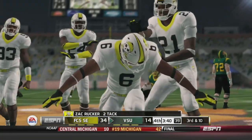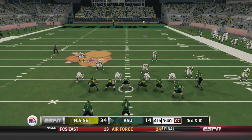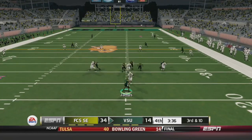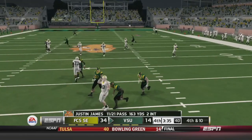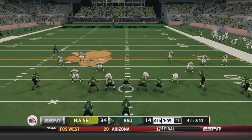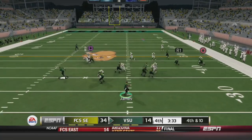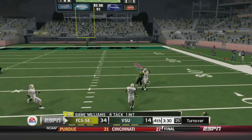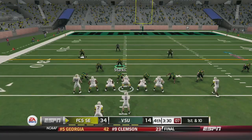Another incomplete pass. James drops back. Waiting. Ooh, almost gets sacked. Fourth and 10. The Chipmunks are going for it with 3:35 left in the game. James drops back, bombs it downfield, incomplete. The Pirates are just going to waste this clock away.